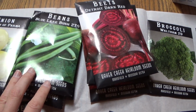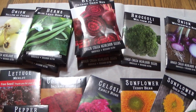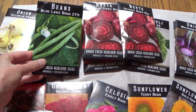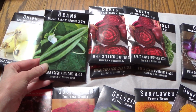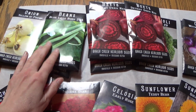And we love the Blue Lake bush beans. We've been growing those for years, and we really weren't happy with the seeds that we were getting from the store. So I went online and I seen that Baker Creek had them. So I'm familiar with the Blue Lake bush because that's the variety that we normally always grow, and I went ahead and got these.